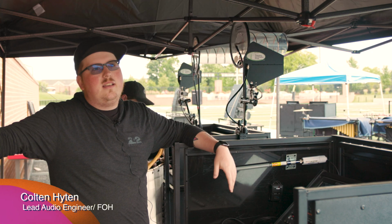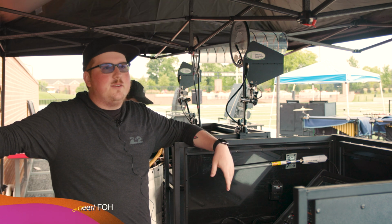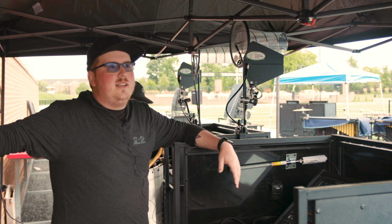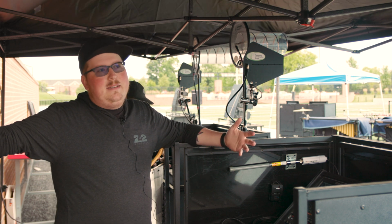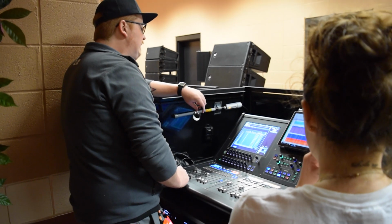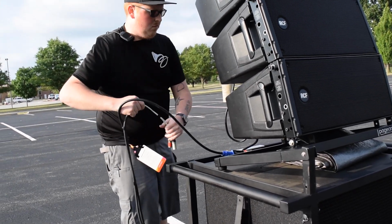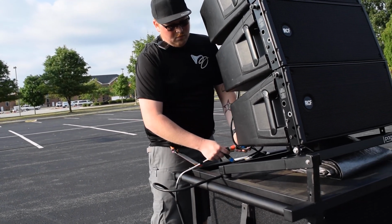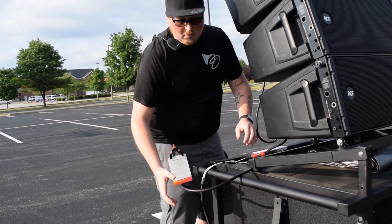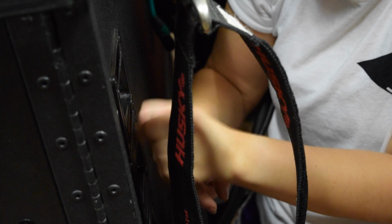I'm Colton Heyton. I am the lead audio engineer and I mix front of house here at the Bluecoats. I have a wide variety of responsibilities. Everything starts about 4 days after finals the previous year. I work with Aaron in the design process of all the technical stuff that's in the racks. We make sure that everything fits and works. I'm involved in that while he's looking at loudspeaker systems, figuring out how to make coverage as even as possible for the Bluecoats.